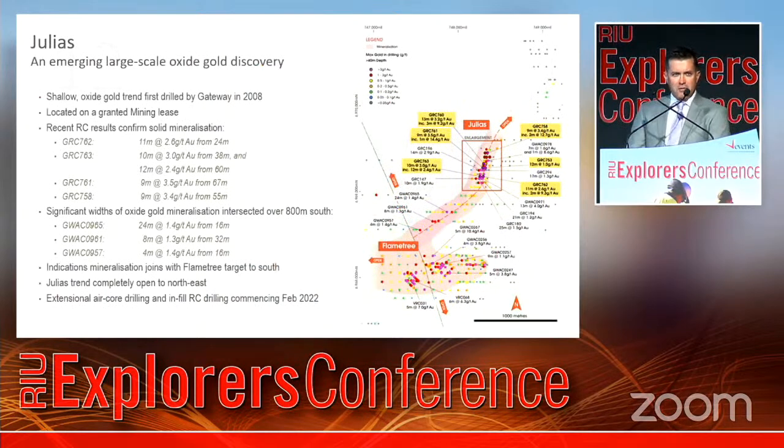So Julia's. This was actually first discovered by Gateway back in 2008, and it came off the back of some base metal exploration that was going on at the time. But this is a shallow oxide trend on the contact with some sediments and volcanic rocks. It's on a granted mining lease again. You can see from some of those intercepts we've got there, and we released some back in January from drilling we did in November, December.